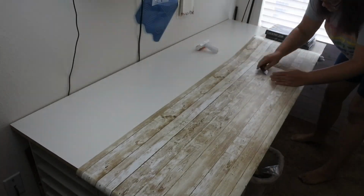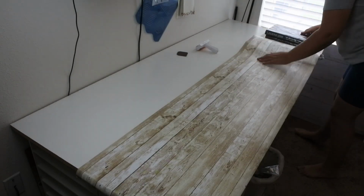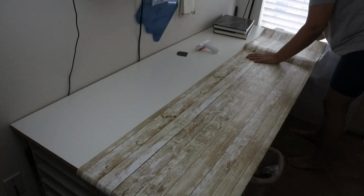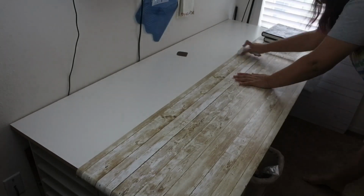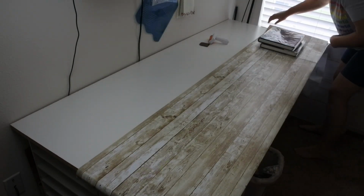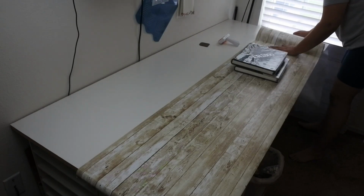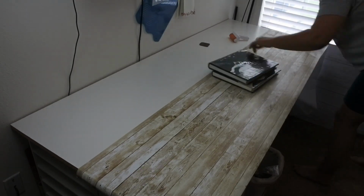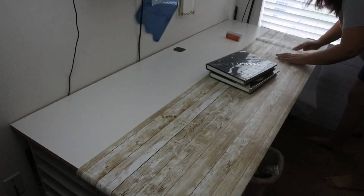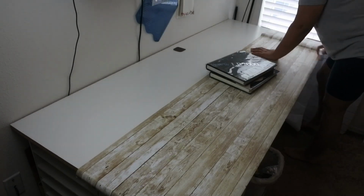Now, I will tell you that when I got towards the end, I didn't have the room to put the books down, and this is where I know that the books helped, because this section down here at the very end had so many air bubbles. I had so many issues with trying to get the air bubbles to come out because I didn't have the weight on the contact paper. So the weight is important.